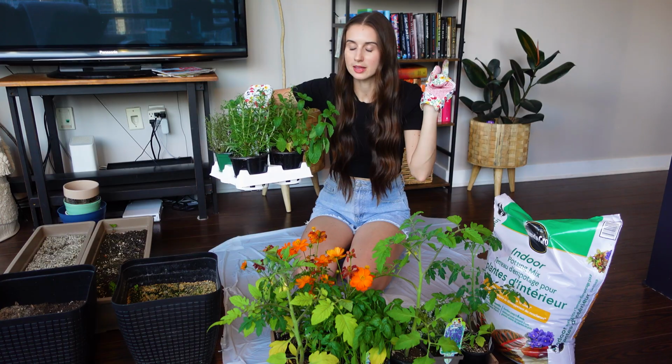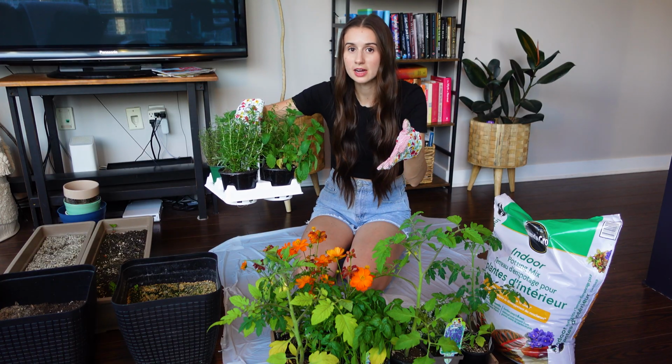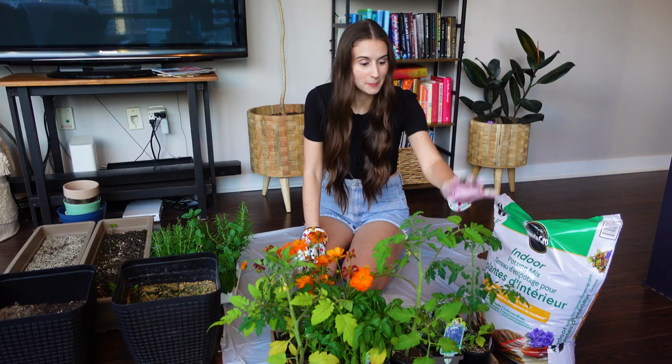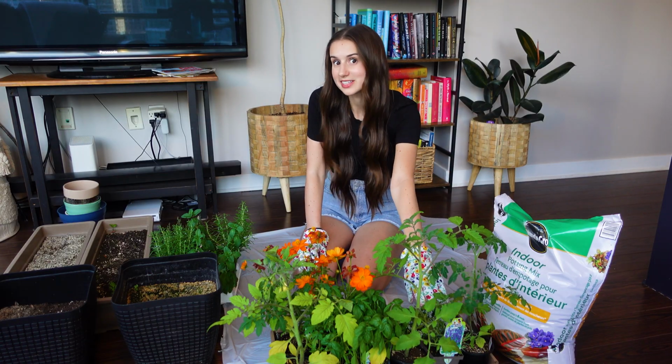I'm a little worried that that will happen again to my herbs. So what we're going to do is keep all of the herbs inside so then we can guarantee that we will be able to eat them. And then we're going to put some cute flowers and tomatoes as well as a little lavender plant outside.